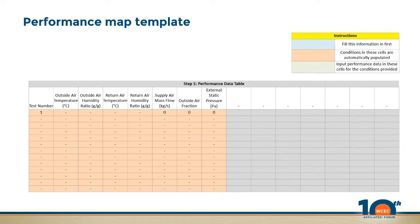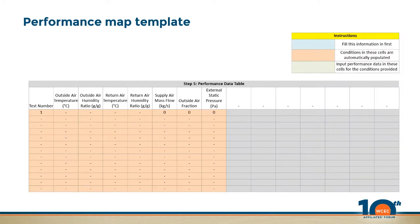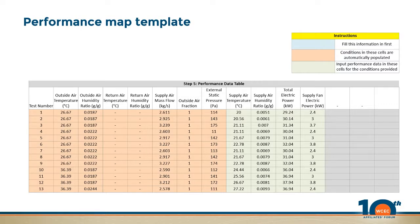First of all, we ask for the range that the manufacturer has data available for, but then also in step 4 here, we ask for a definition of the limits for which a model is allowed to extrapolate from those data sets in order to make projections of how that same mode of operation might run somewhere beyond the data that's available.